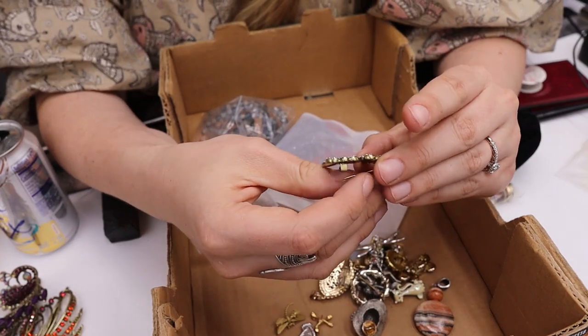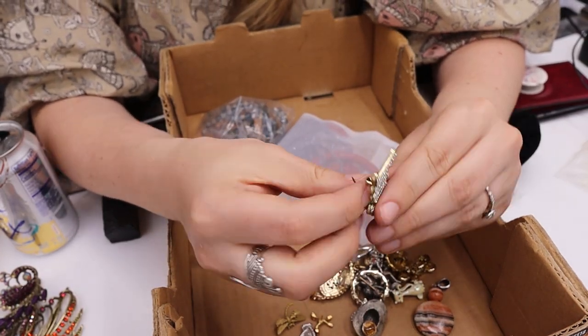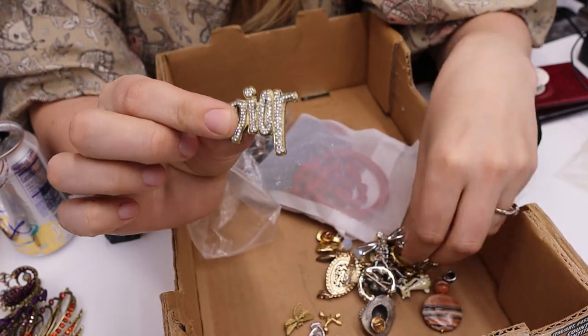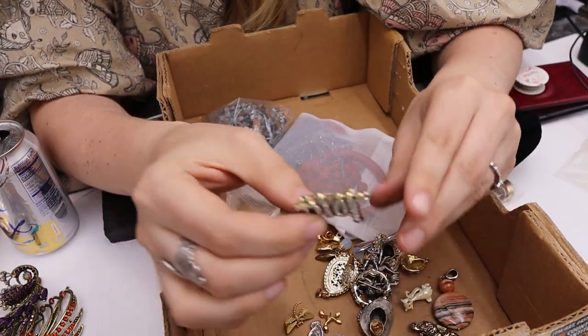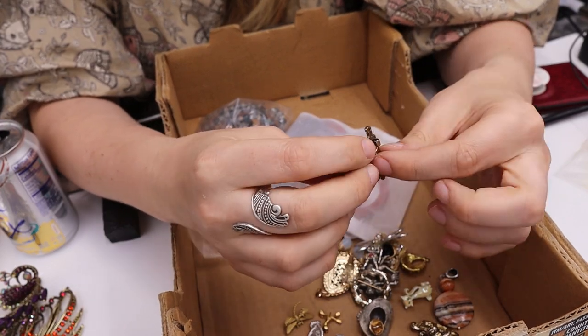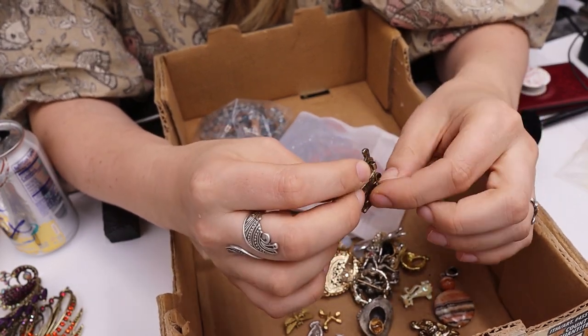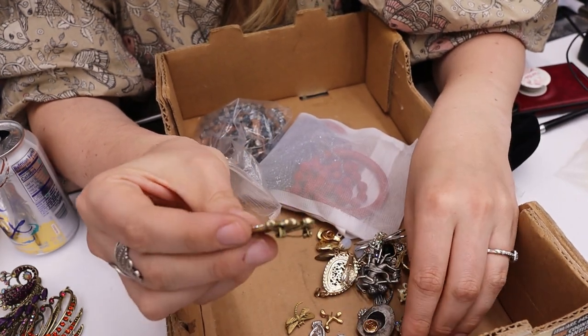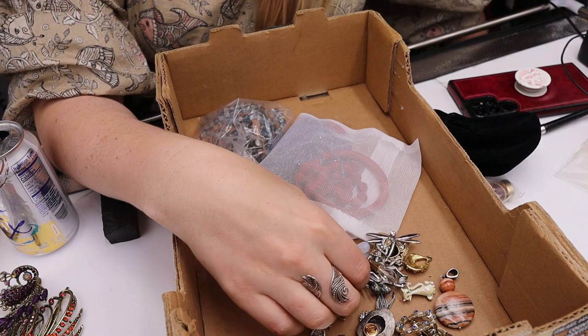We have, what does this say? This says Dior. And I don't think that this is actual Christian Dior. It's not made super nicely. You can tell. So I'm going to put this one into craft.